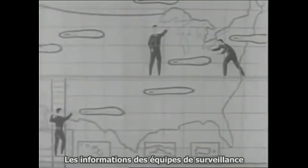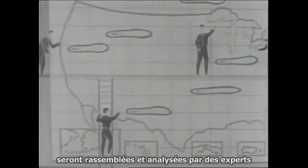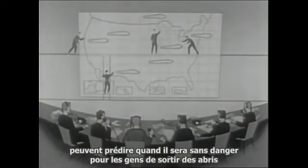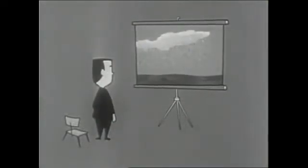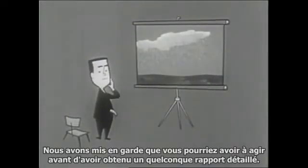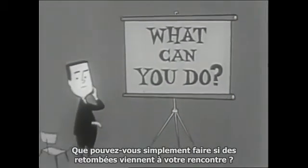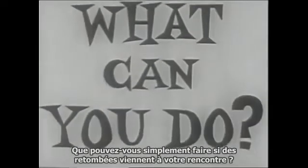Information from the radiation monitoring teams will be combined and analyzed by experts manning a central radiation control point. These experts, who know just how fast harmful radiation reduces in force, can predict when it will be safe for people to come out of shelters and resume normal tasks. We have warned that you may have to act before you get any detailed reports. Just what can you do if fallout comes your way?